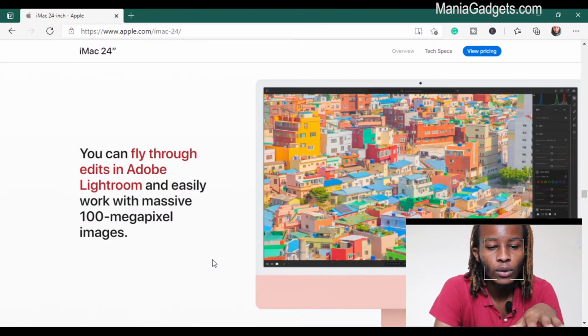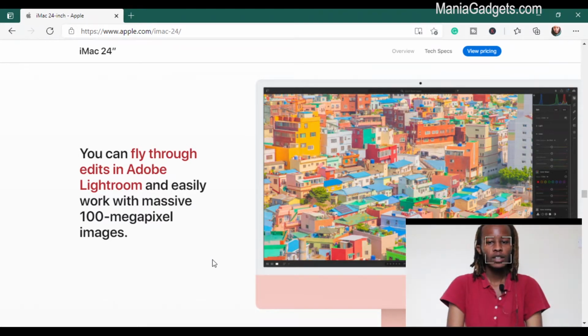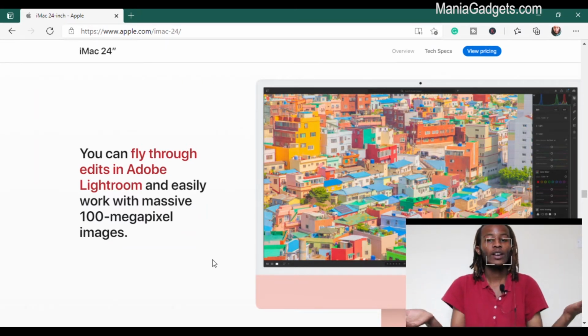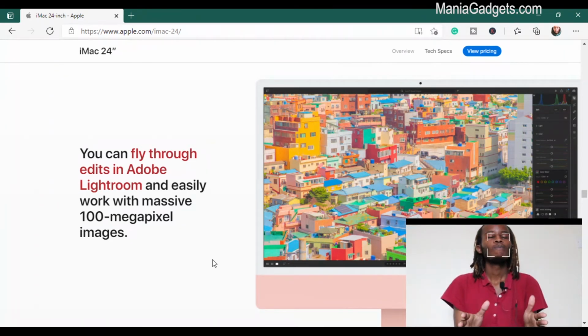You can fly through edits in Adobe Lightroom and easily work with massive megapixel images. Wow, that's awesome. I don't know if you guys know this, but if you're a content creator, or you make content, edit images, edit videos, there's one very, very important thing: the Adobe ecosystem and the Adobe Creative Cloud.